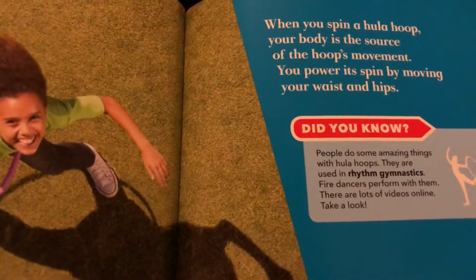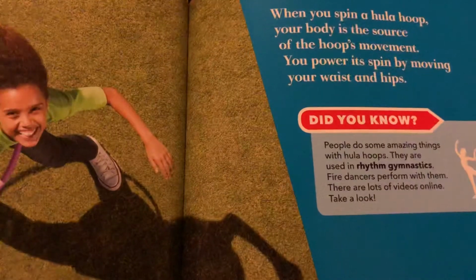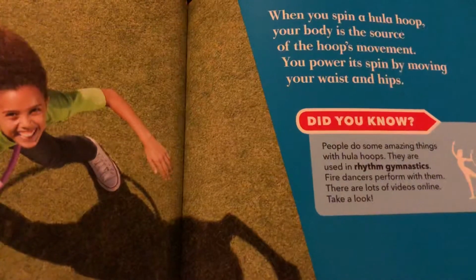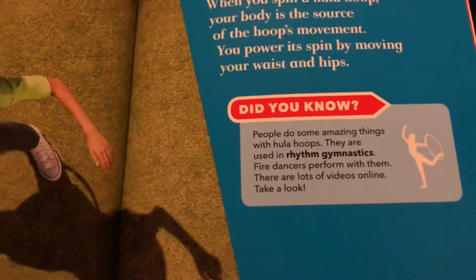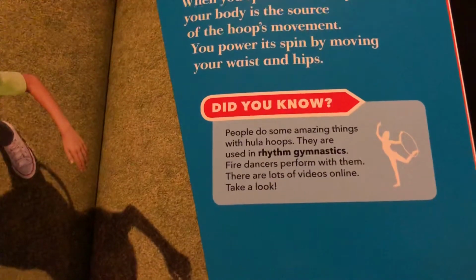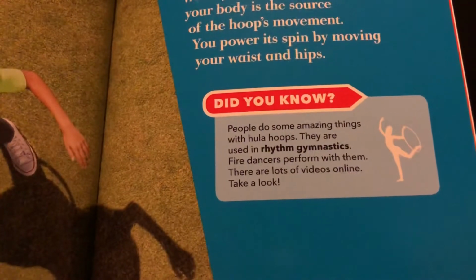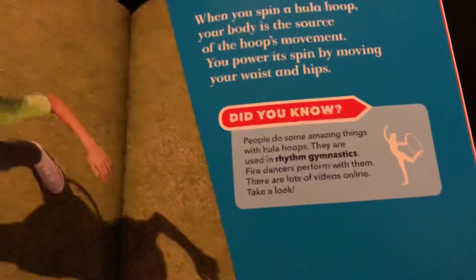When you spin a hula hoop, your body is the source of the hoop's movement. You power its spin by moving your waist and hips. Did you know? People do some amazing things with hula hoops. They are used in rhythm gymnastics. Fire dancers perform with them. There are lots of videos online. Take a look.